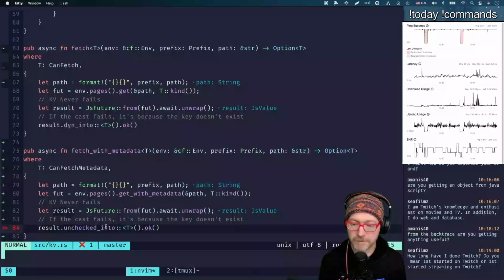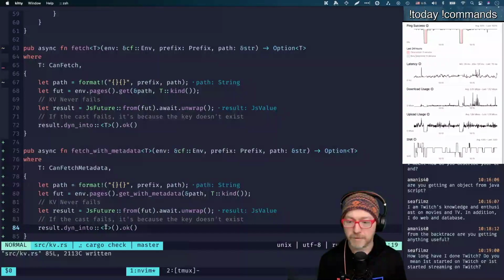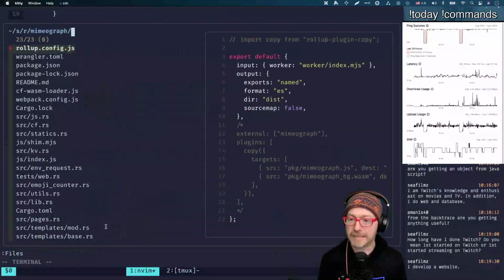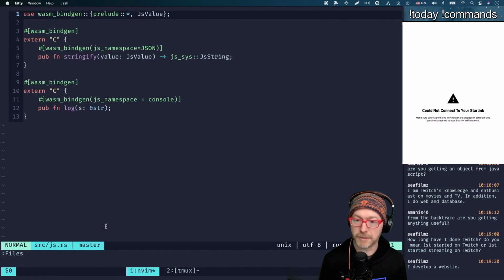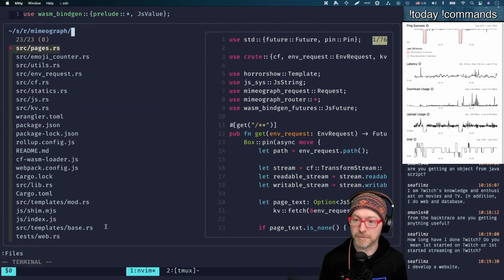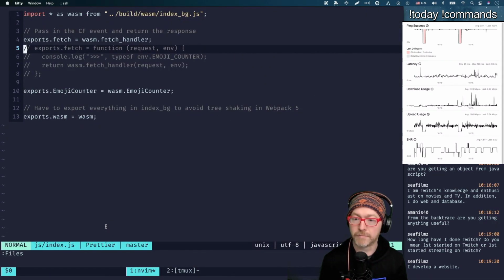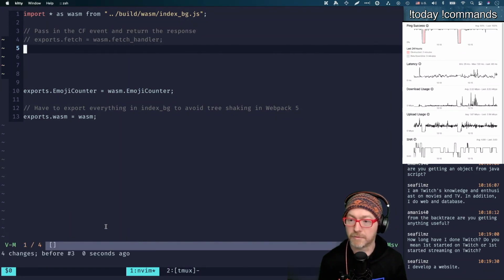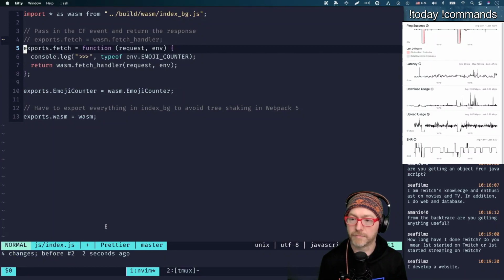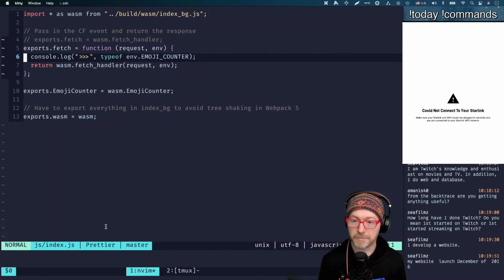Okay. So if we went back to dyn into here, let's see if we can kind of tease out some of this JS, source JS. No, that's not what we want. We want JS, the index. Let's comment that out for a moment. Put this back in. So this is a wrapper, a little handler there.